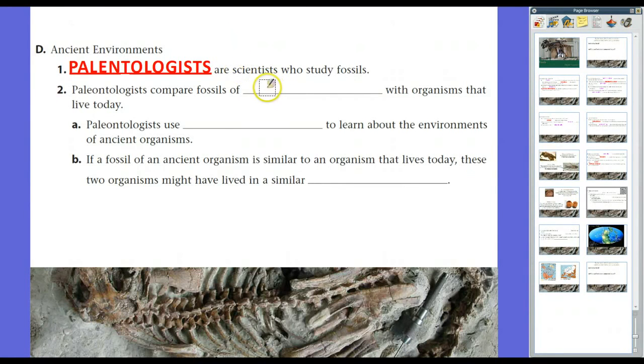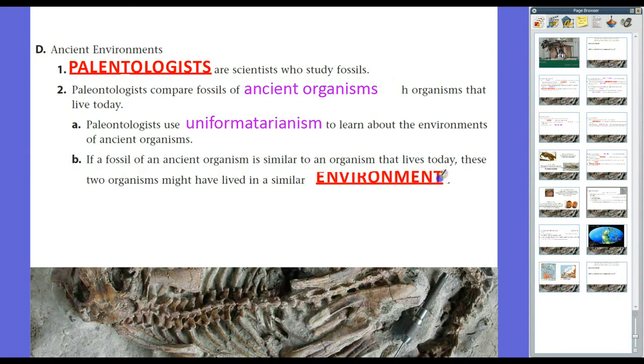So what they do is paleontologists will compare fossils of ancient organisms with organisms that live today. And because of uniformitarianism, hey, if there's a hot, moist climate, chances are these formerly living organisms act like the ones who live in a hot, moist climate today. So, like I just said, paleontologists use uniformitarianism to learn about the environments of ancient organisms. Also, if a fossil of an ancient organism is similar to an organism that lives today, these two organisms might have lived in a similar environment.